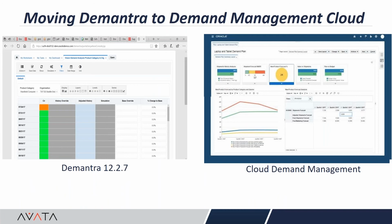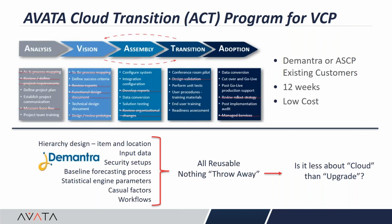So that was the supply planning side. Let's talk a little bit about forecasting and demand management. Similar to ASAP, the other thing Oracle's been doing with Demantra over the past couple of years especially is transforming the interface for people using Demantra to look and feel more and more like cloud. And this is to help ease the transition as people might move from Demantra to demand management cloud. One thing I'll point out is that, with the technology leverage between Demantra and demand management cloud, AVATA has developed a streamlined approach to transferring what you're doing in Demantra today to that new cloud tool.